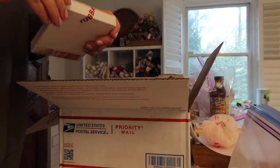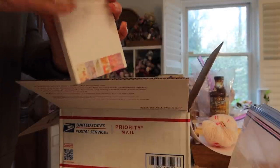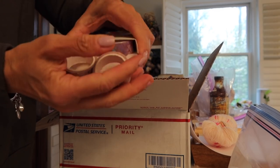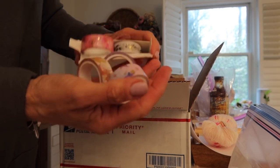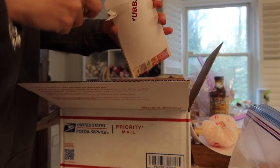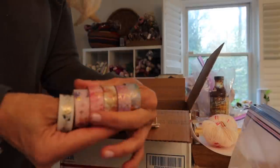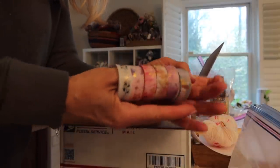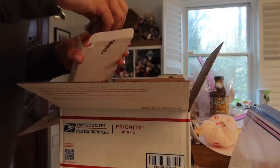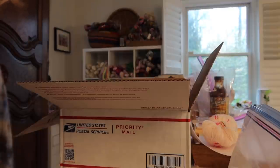It turned out it was a really rainy mail day, like gray. Oh my God, look at this washi. Look how fun. Look at this. We love washi. I hope you could see it. Oh my God. You guys.